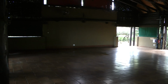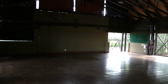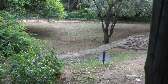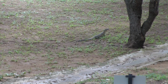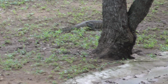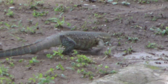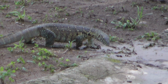Be careful you don't grab your camera or grab your hat. Catch it before it disappears. This is inside the hotel grounds. It's obviously sneaked in through the fence, or it's been here all the time. There it is. Meandering off. They're big things, eh? And they can run fast.